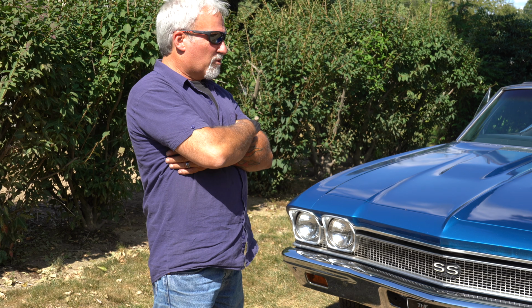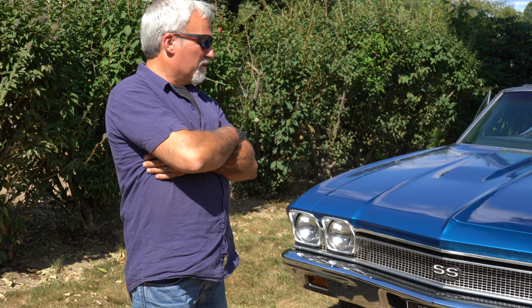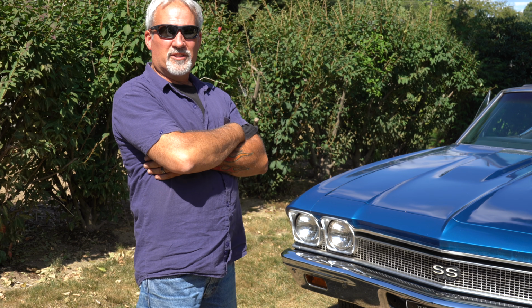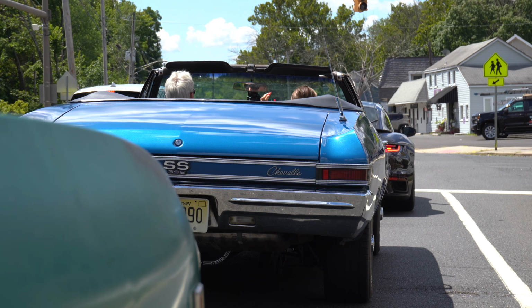Who did the head work? Ralph Troopy. He was still alive. It was TK Performance, and he did all the head work for it. I have more in the heads than I do in the whole rest of the motor. T4 Carburetors did the carburetor. Rich Wilk did all the tuning on it. It's a good, dependable, everyday driver. Get in it, go wherever you want to go.